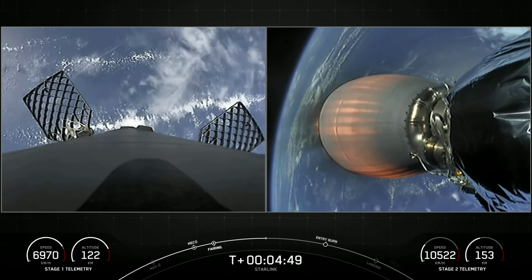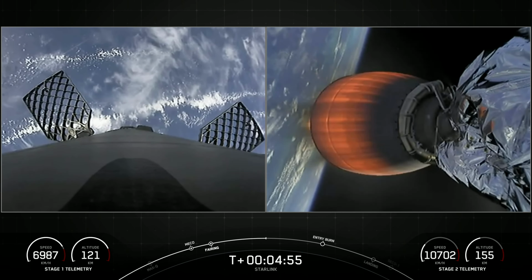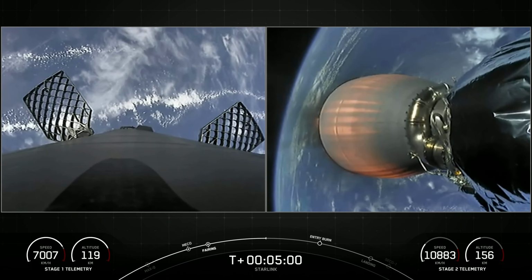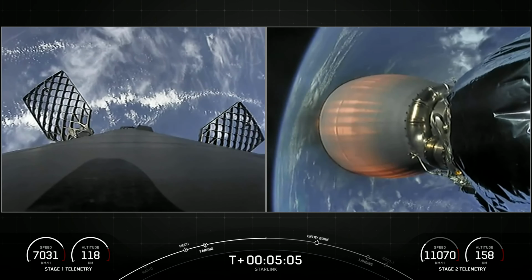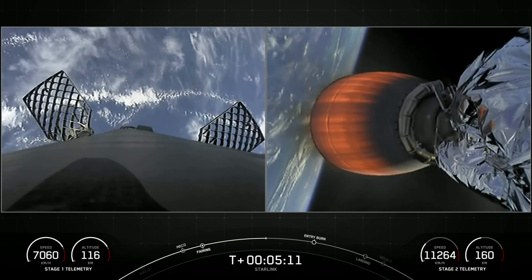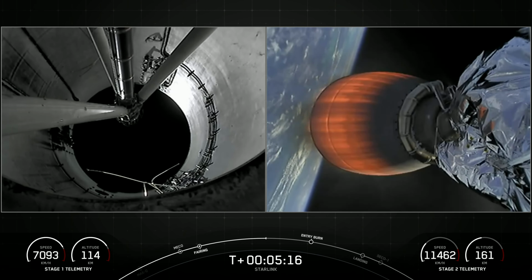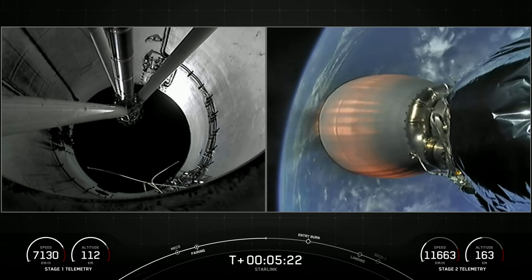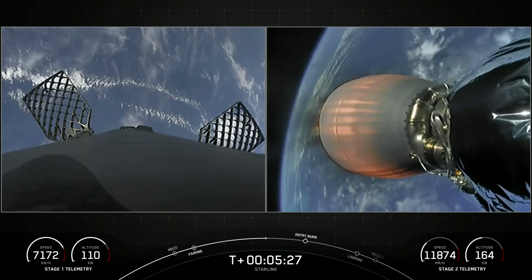On the right-hand side of your screen, second stage continuing to burn nominally, acceleration right down the middle. And you can see the glow of the nozzle there. Now, if you are just catching up with us, we did have a Stage 2 on nominal trajectory. We did have a successful launch of Falcon 9 from Cape Canaveral Space Force Station. And first stage on the left-hand side of your screen is headed back to our drone ship named Just Read the Instructions, stationed out in the Atlantic Ocean. Second stage on the right-hand side of your screen is headed to its first orbit.